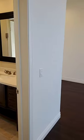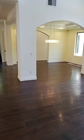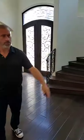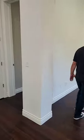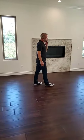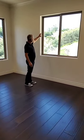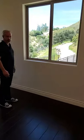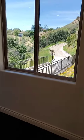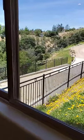Just behind you here in the other area, we're going to look at the formal living area, which, come on inside, I'll show you. It's a neat little space. It's got a beautiful fireplace area here, and equally stunning are the views out this window onto the boulder-studded hills here. How often do you get a view like that in a residential area? Extraordinary.